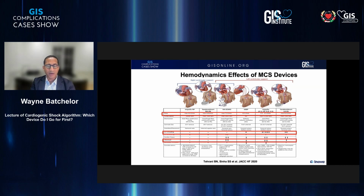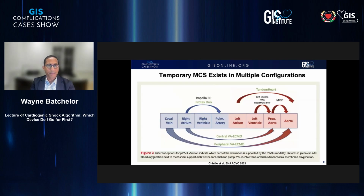in addition to afterload. Note that VA ECMO increases afterload significantly, thereby often requiring some venting mechanism for the left ventricle in an effort to reduce that afterload increase. Now, Impella and balloon pump tend to be very good afterload reducing agents, and TandemHeart slightly increases afterload. These are all considerations that one must take into account when trying to match the device to the patient.